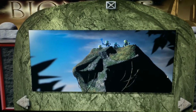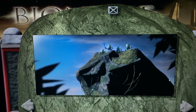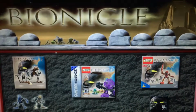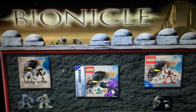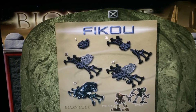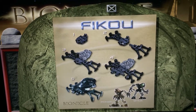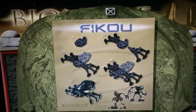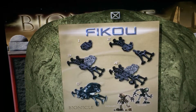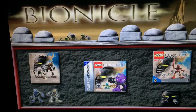And here the Turaga are standing next to the Amaja Nui, like standing on top of the Amaja Nui. And it's not a mountain. Okay. I'm using this mouse pad by the way, so I can stop using the mouse. In here they only show the instructions of how to build a Fikou. It only includes Onua and Pohatu to build a Fikou spider. Yes, this is actually a Fikou spider. And it's pretty much easy to build. And for some, if they come across this instruction manual, they need to build it if they are an actual fan of spiders, which I definitely am not.